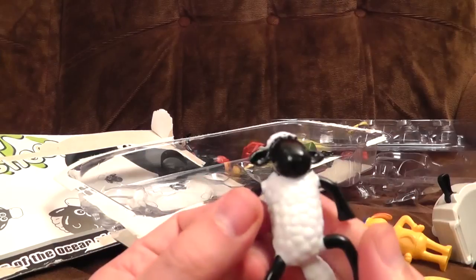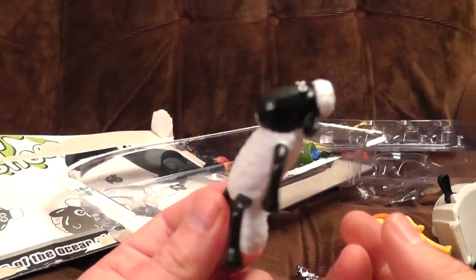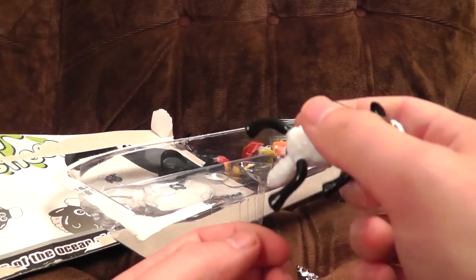We've got Shaun the Sheep himself. Here he is, with his slightly scary dead eyes, dancing in a strange position that means you will never be able to actually stand him up on any surface. That was the sound of him falling over.